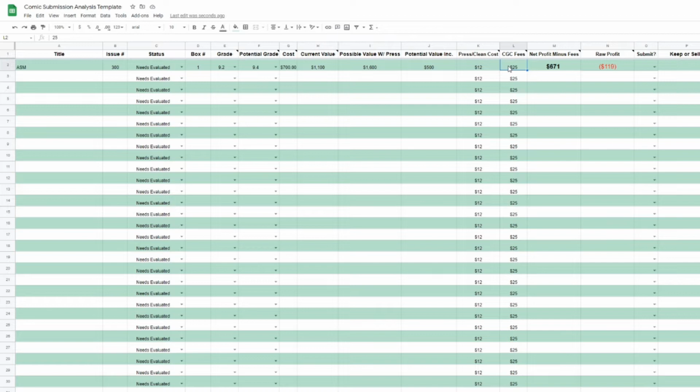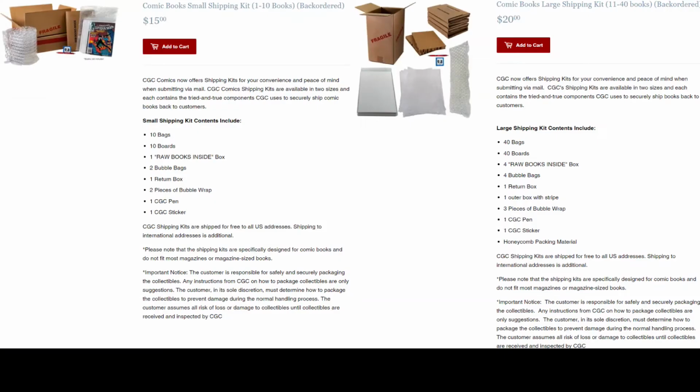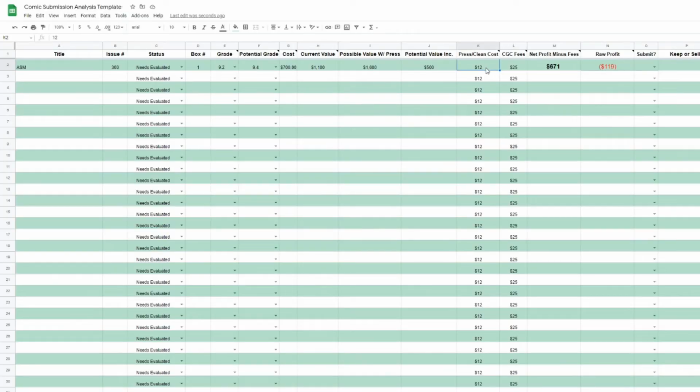That way I'm not overly paying for shipping costs. And in fact, I recommend getting that 20 comic box sent to you from CGC, or the 40 box. And then you've shipped it the way people like to, securely, and it's just an easy thing. You don't have to try and package it yourself, right? It's done for you, kind of. So anyways, that's baked into the price here.